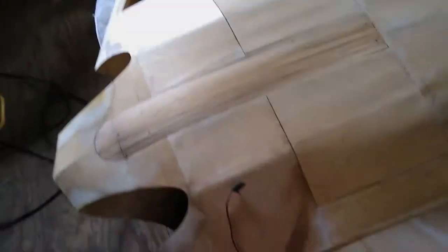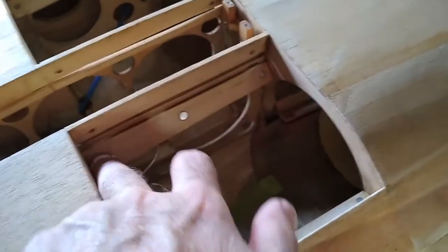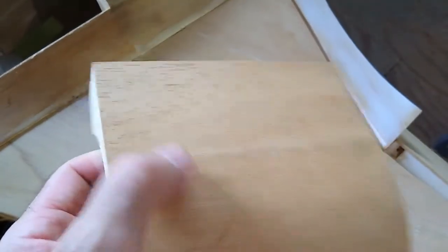Let's see if I can get the hatches open. Okay, hatch is open now. Everything held in with magnets, which is pretty cool. All hand-built, light as possible. Going to be glassed double layer on the bottom because it's going to be landing on its belly in the grass. This was a real hodgepodge of just to get the thing to work. I could put a battery in the center too if I wish. Receiver and stuff can go up front here.